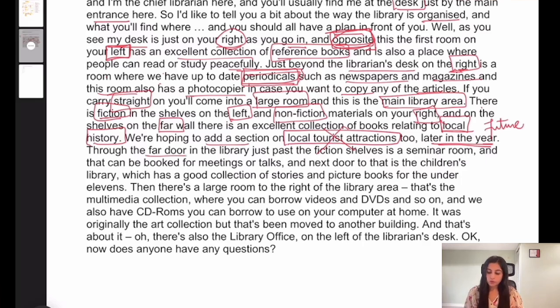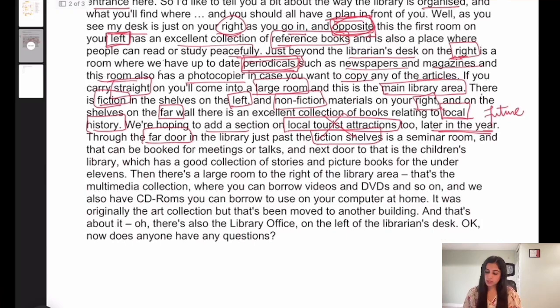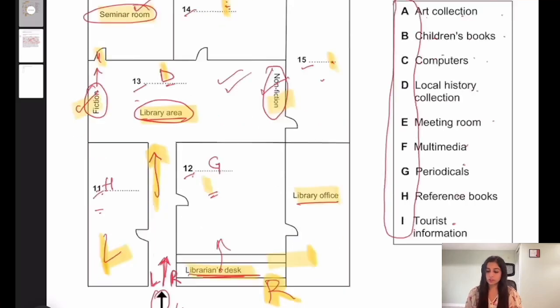Through the far door in the library just past the fiction shelf. So far door. Now far door is this one. If you're not able to spot the far door, they've told you it's right beside the fiction shelf. So it says just past the fiction shelf is a seminar room. So this is the seminar room. Okay, so you know that she has reached this point. Now we'll hear the answer to the 14th question and eventually the 15th question.